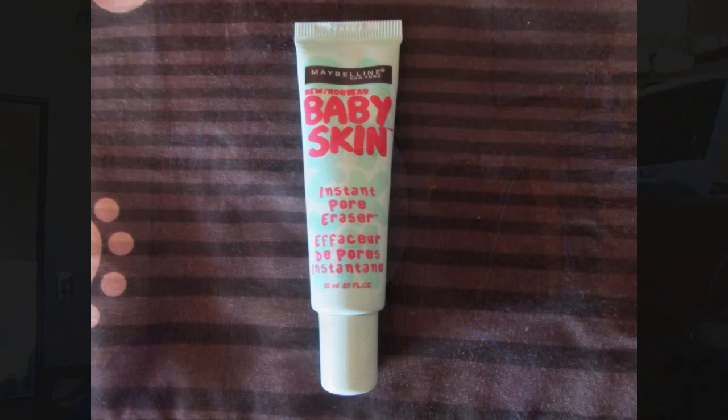For face primers, currently I have one, and previously I had two. I ended up repurchasing one of the ones that I used up, but I did use up two of them. And my goal for this category is to have one face primer because I can just change it out. I go through face primers, I'd say, every like 4 months. So I think that's a good enough time to use up a product and then want to try something else. So one face primer is good for me.